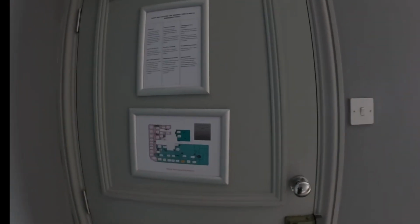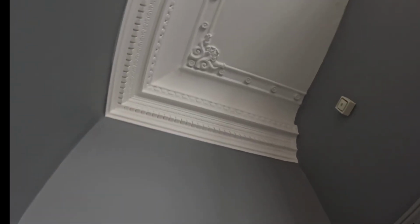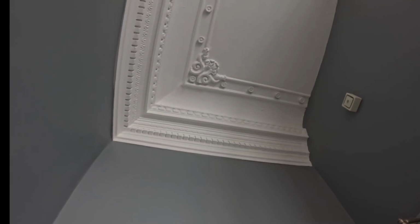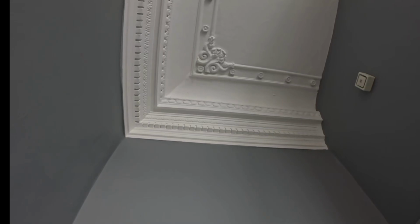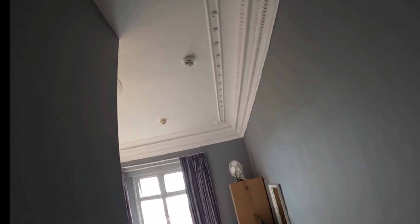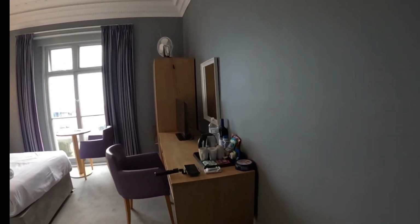Okay. So yes guys, we've already entered the room. So when you come into the room, you've got the emergency fire drill information on the door. But take a look at this ceiling. So these are either Victorian period or Georgian, because look at the Greek type design on the ceiling. It is looking really good. So it's high walls, and I like the color. I think it's a light grayish or hint of purple.